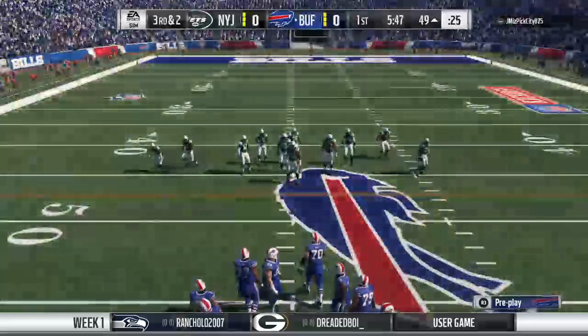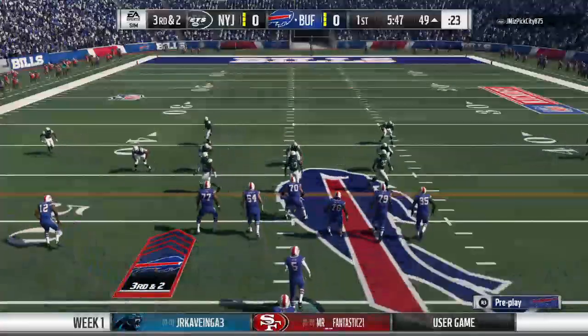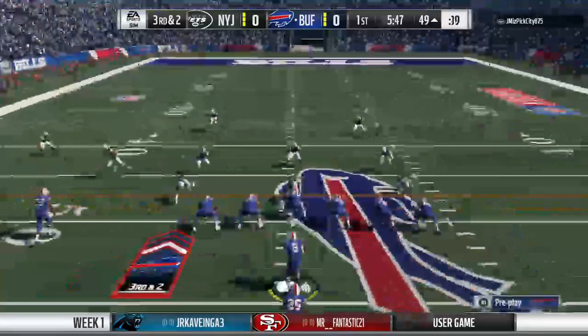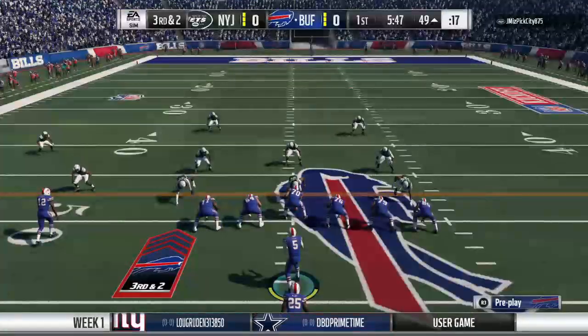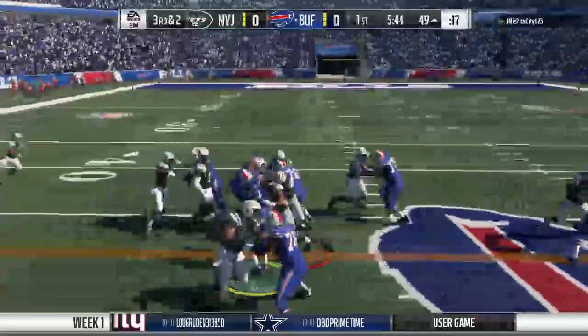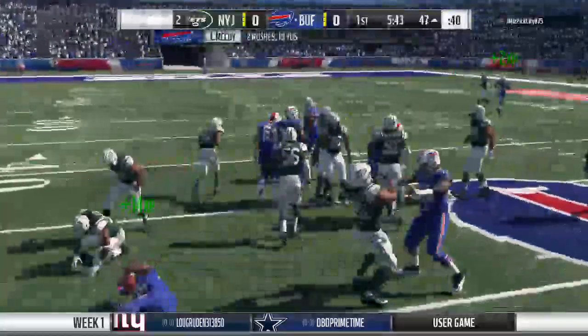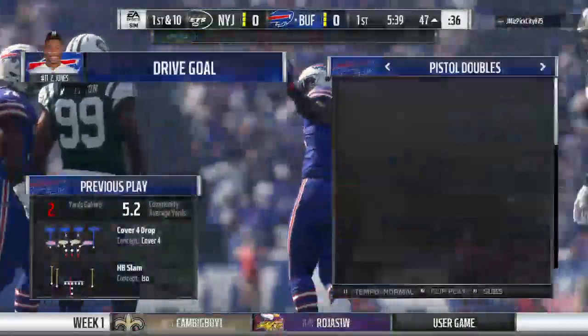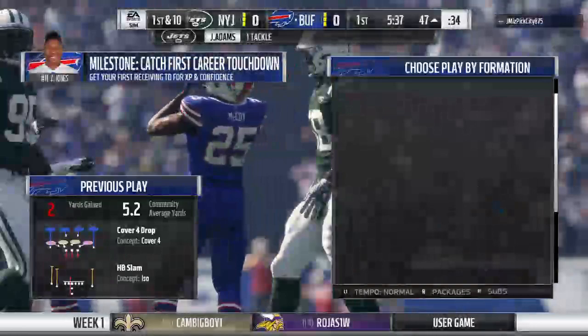And on third down, a nickel formation here defensively. They'll try and run for it with McCoy. And he will have the first down as he gets this to the 47. Just a gain of a couple, but good enough to keep the drive rolling.